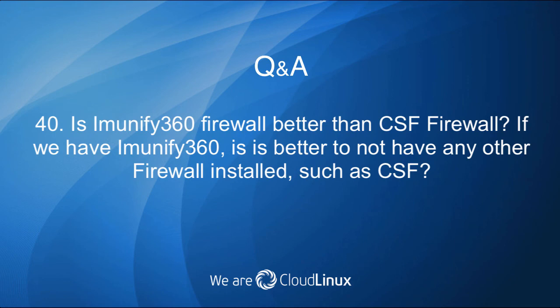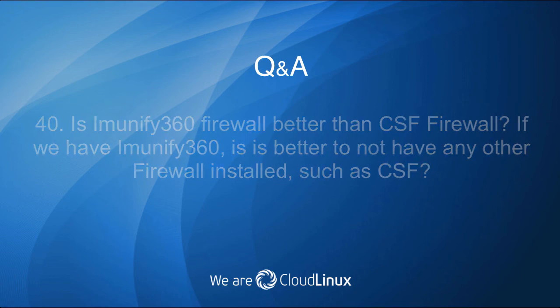Is the I360 firewall better than the CSF firewall? If we have I360, is it better to not have other firewalls installed, such as CSF? Today, I would say that you no longer need CSF. You're better off just running Imunify360. There is some other stuff that CSF does that people like, such as the ability to kill processes, and we still don't have that. But otherwise, I believe we do everything that CSF does, just better.